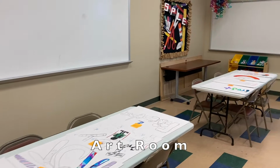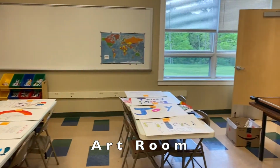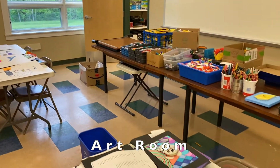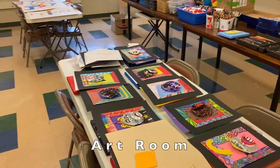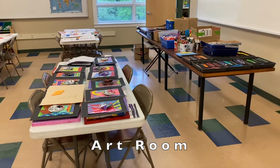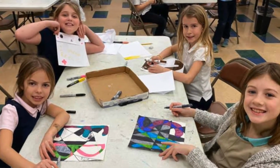So first let's stop in our art room, which is a fabulous room where students get to create and learn about art and the world around us that God's provided. It's a huge room. Students love to come to art. We also offer an enrichment class for art if one period a week is just not enough for your child and they want extra art.